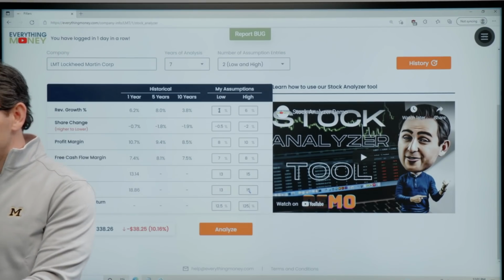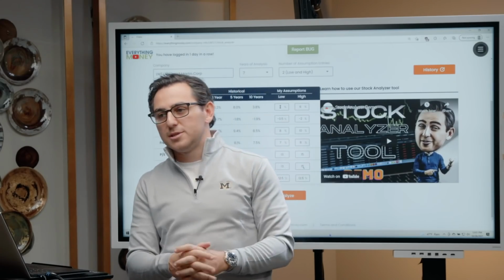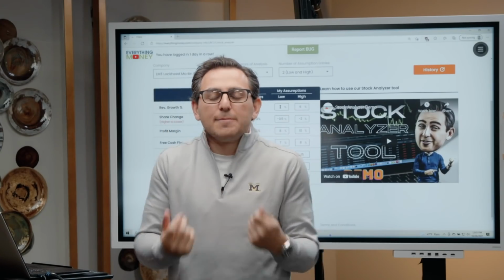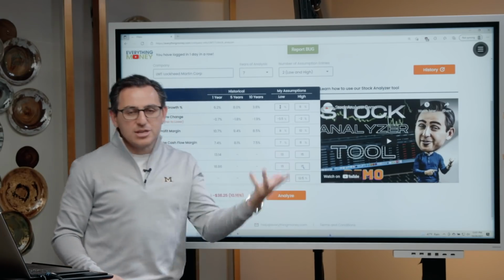And then for desired return, guys, I always pick 12.5%. Now, somebody would ask me, why 12.5%? Well, you can invest in an ETF and get 10% over a long haul. So why buy an individual stock unless somebody gets some reason to buy it, which is a higher return?